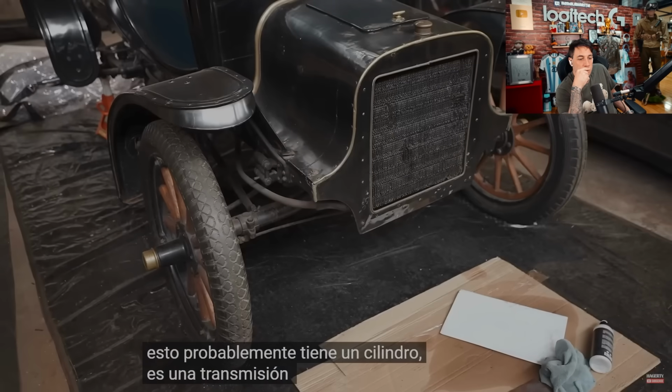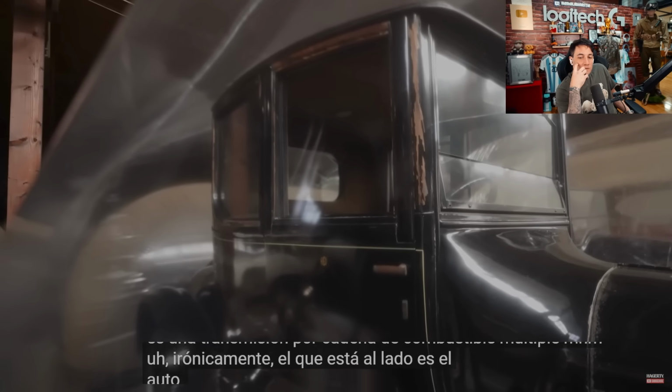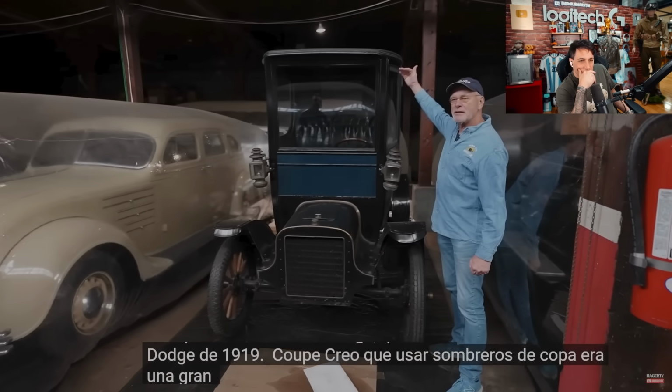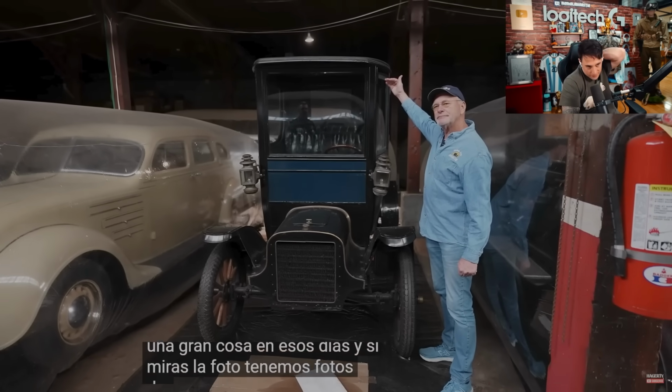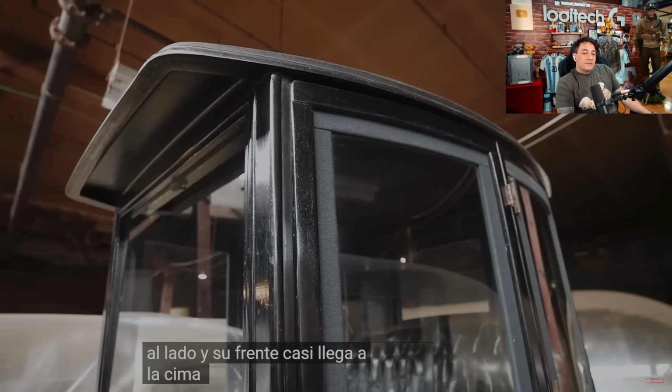Yeah, it's a one-lung, multi-fuel, chain drive. Ironically, the one next to it is Horace Dodge's personal car. That's a 1919 Dodge Coupe. I think wearing top hats was a big thing in those days. Well, and if you look at the picture, we have pictures of Leland with the car. He's standing next to it, and his forehead is almost to the top of that roof.